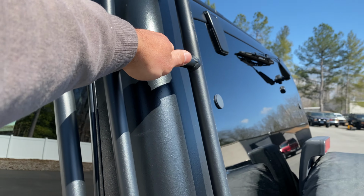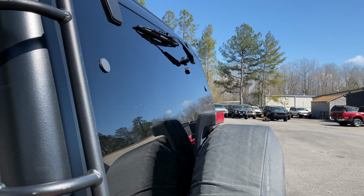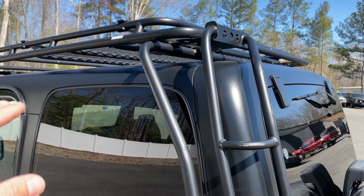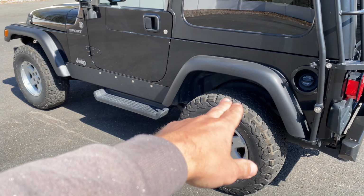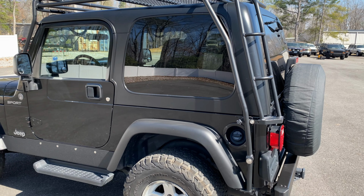This is somewhat of a ladder. That's what it's designed to do. Step up on the bumper. First step of the ladder part here, work your way up for cargo up there. Also, you can easily, obviously, step on the tire to get access, but if you actually wanted to get up there, that's what that's for.